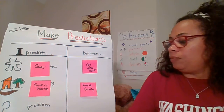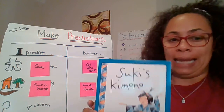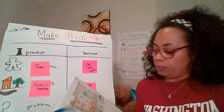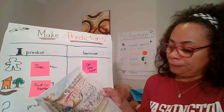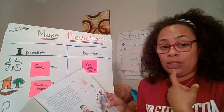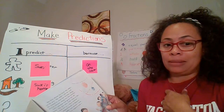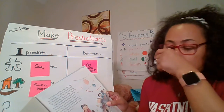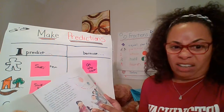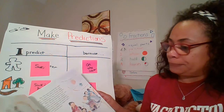Lastly, I feel like the problem and solution of the book are going to be somewhere embedded in the text, the words. But by doing the picture walk, I can see that the problem may be happening in the beginning. And I know this because when I'm looking at sequence of the story or my plot, I know that the problem usually happens in the middle of the story. So I'm going to look for the picture clues in the beginning of the story. And then when I get to the middle, the words are going to explain. So let's see.